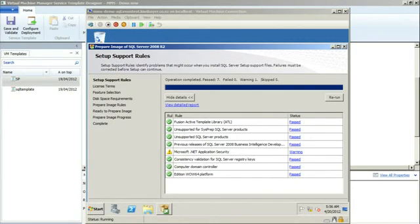Then you install the service pack, again, that will only install the files that are needed for SharePoint on the server, and then the updates, and again, that's the same thing. That means that you do have all the SharePoint binaries or files on the server, but you haven't configured anything around SharePoint yet. It's really just the files. So it's basically just an installer that will install and prepare the server for SharePoint.